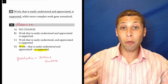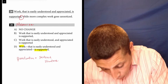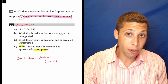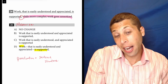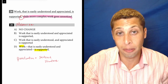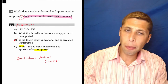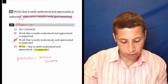And so normally we would use punctuation to separate that out. So this comma here after "supported" is required because this clause, "while more complex work goes unnoticed," is getting added on. In this case, we would need that comma to show that we're tacking this extra piece onto the main sentence. So that eliminates choice C for us. Everything else has that comma, but that gets rid of that. And you probably got rid of choice C for another reason too, even if you weren't thinking about that comma. This comma makes no sense.